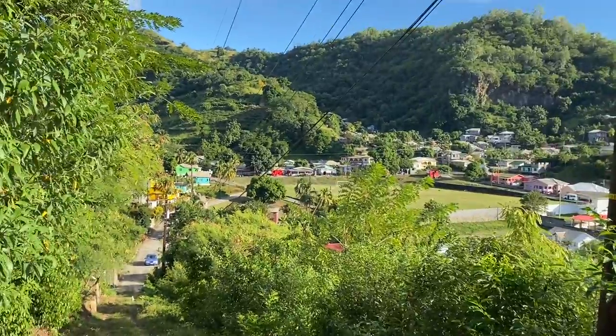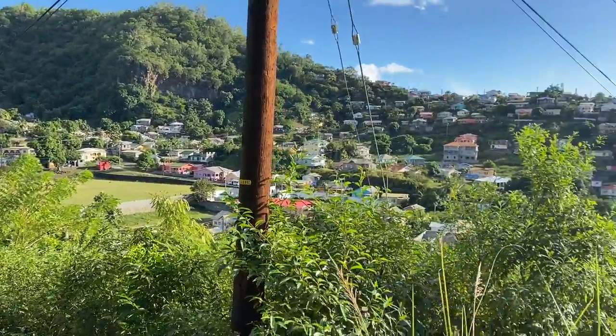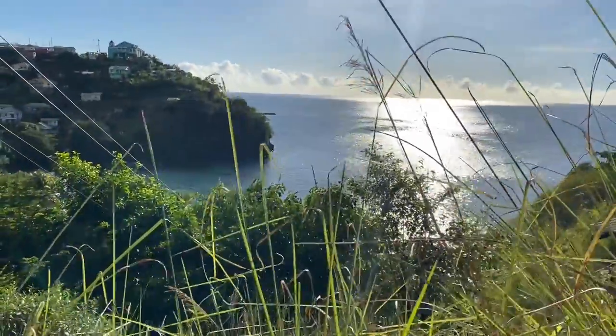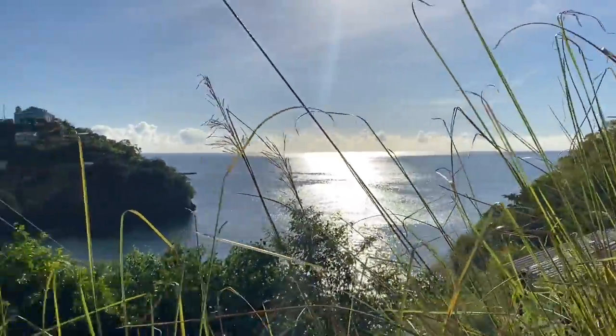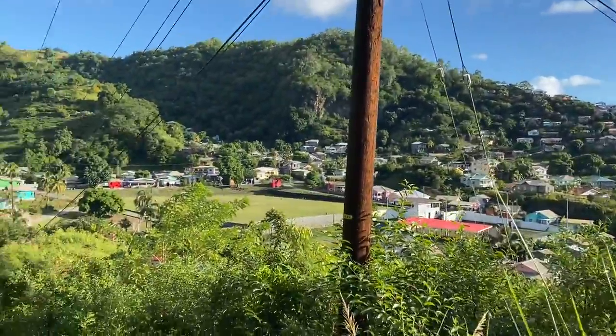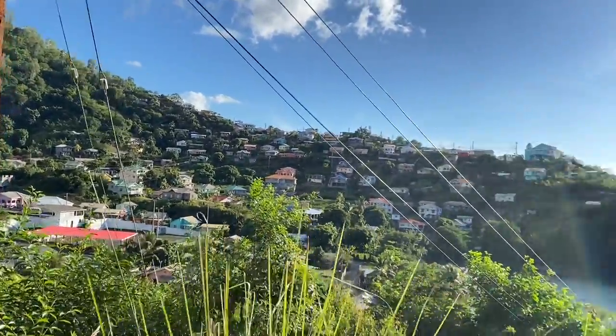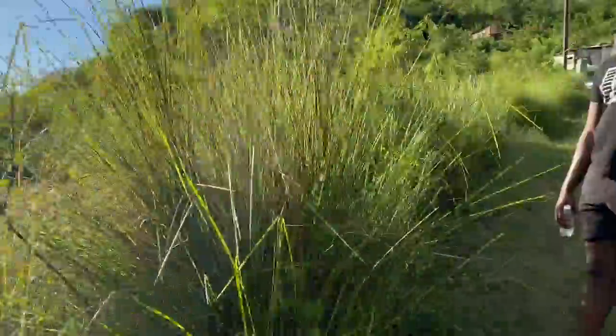This is the view that we have so far. It's around 3:40 or so. You guys can see the beach is right down there, and as we go up a little bit further, the view is going to get a lot better. But this is the view of Curtin's Village, and when we go to the other side, you guys would see Walilabu.